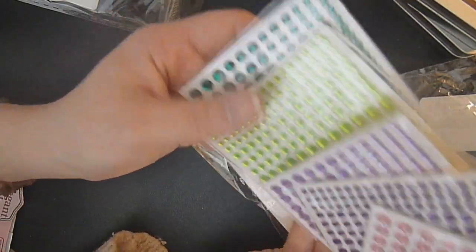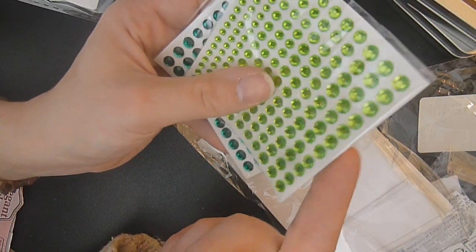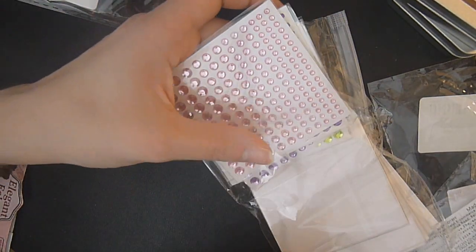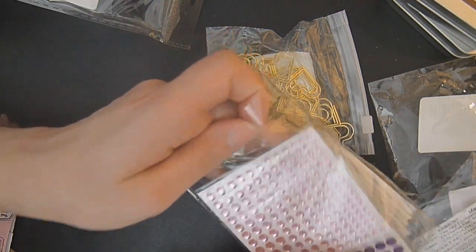But I'm only going to keep a few colours. Like this lime green, I probably wouldn't use too many of. So a lot of this will end up in the kids' craft box anyway. Just not all of it. I want to keep some this time so I can use it for what I bought it for.